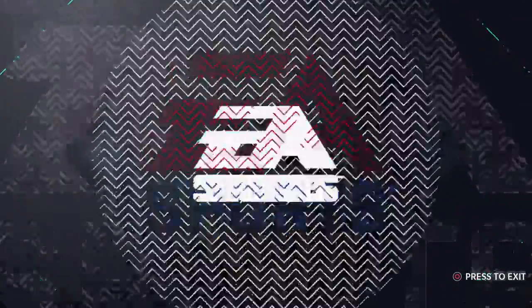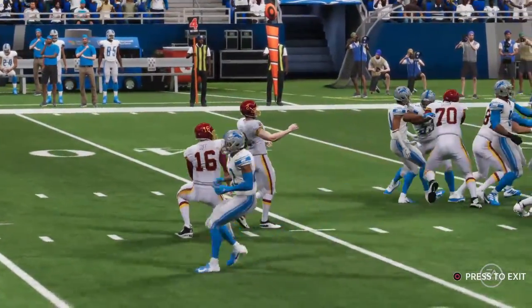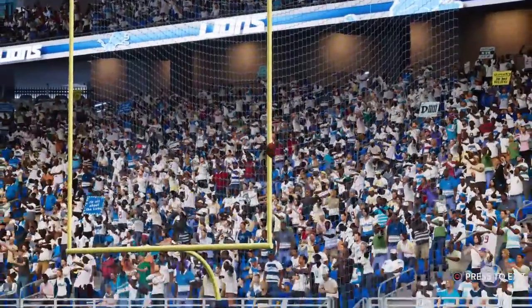It is no good. That keeps the score Lions 17, Washington 9.